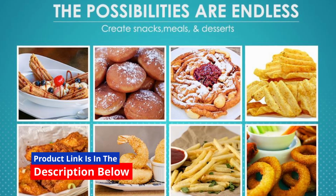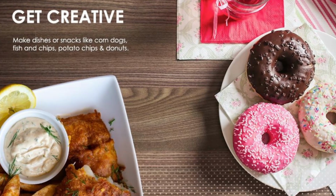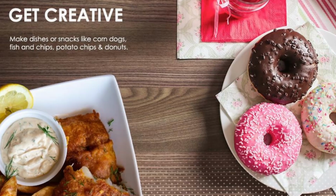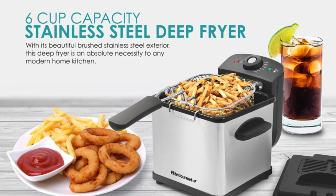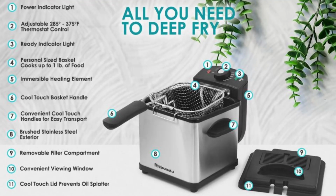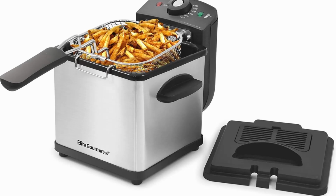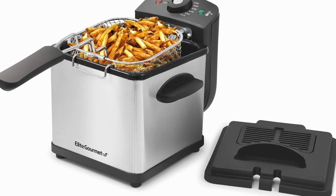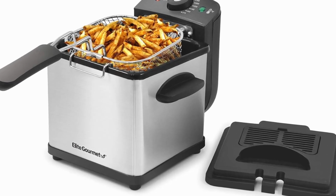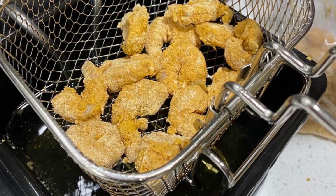The fryer's 1.6 quart oil capacity may seem small, but it's perfectly adequate for frying up to 4.5 pounds of food. This makes it a great choice for small batches, ensuring that your food is cooked evenly without overcrowding the basket. Plus, the fryer's compact size means it uses less oil, making it more economical and easier to clean up afterward.